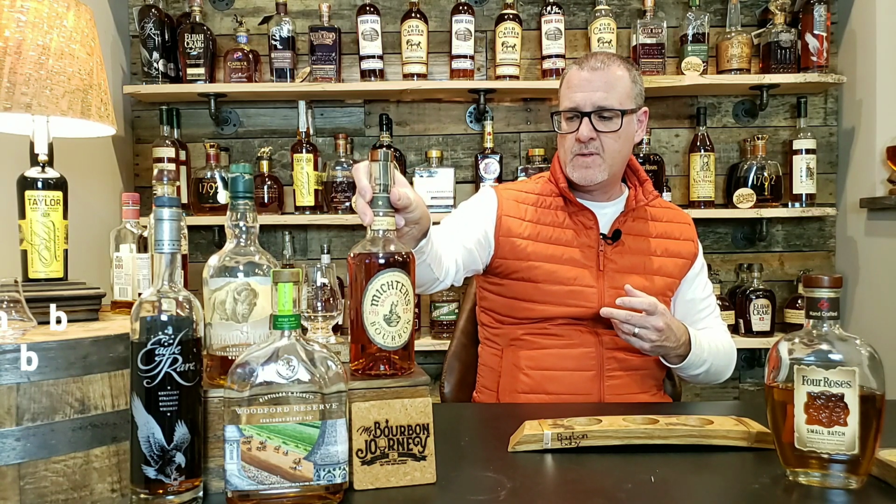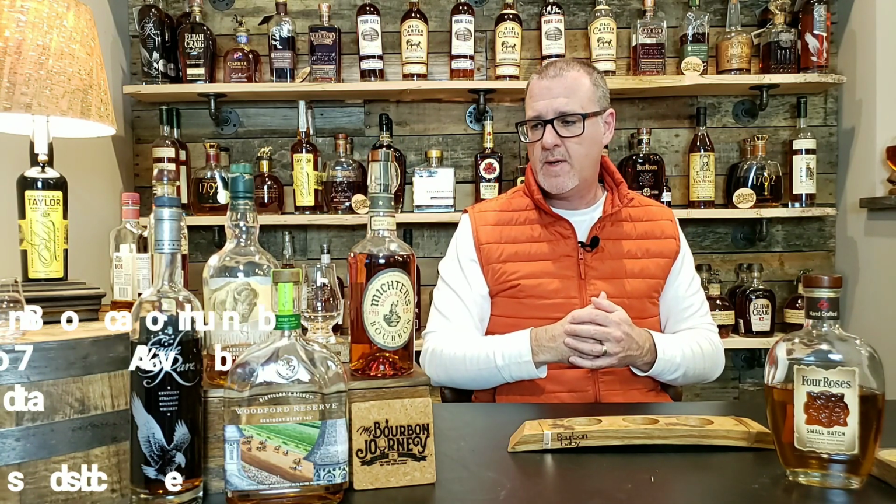Okay, so let's move on to the number 4. This is one that is a little bit newer or reintroduced to me, and I almost forgot how good it really was. Not only for anybody beginning in the bourbon or whiskey world, but anybody looking for a solid, everyday sipping bourbon. For me, that's going to be the Michter's Small Batch US 1 bourbon.